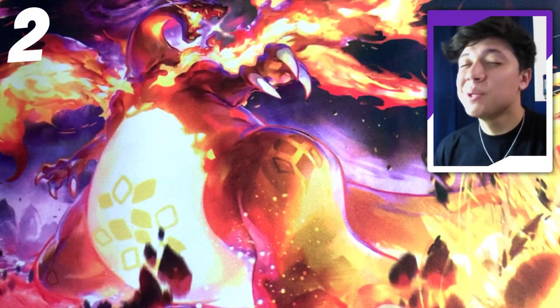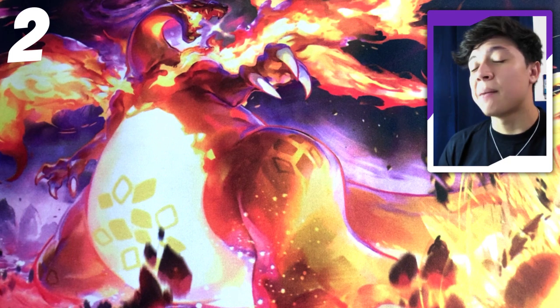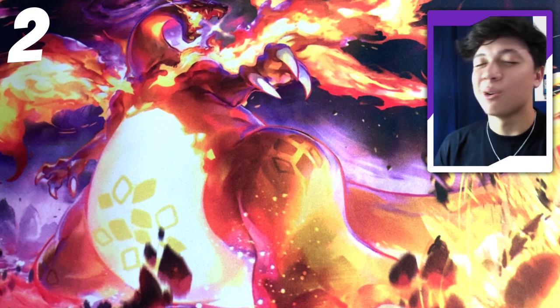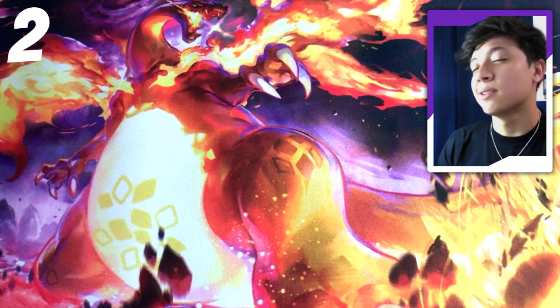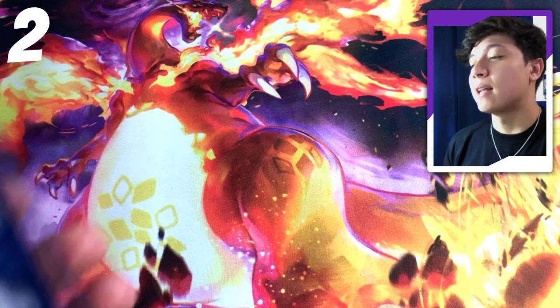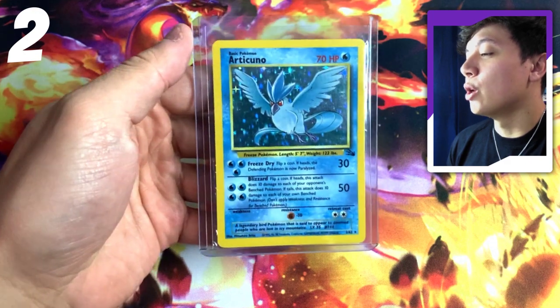Moving into the number 2 spot, you guys, we're heading towards some vintage territory now. This card that I'm about to show y'all is one I've had for years and years. I'll never part with it as long as I live. We're going all the way back, you guys, to the beginning days, the WotC days. We have, of course, the Holo Articuno from Fossil.